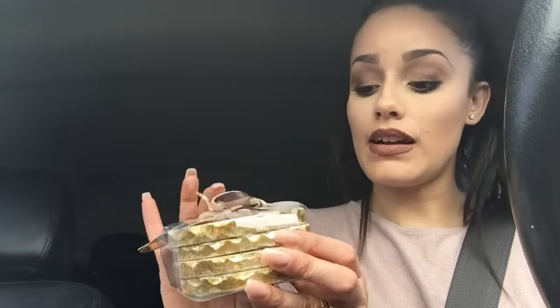The first thing I got, I'm gonna show you guys real quick, just because I've been obsessed over these since last year. But last year they only had like a set of four, and I didn't buy it because I wanted to have a set of eight. But I was like, you know what? I'm just gonna pick these up because I love them. They're so pretty, and I actually like this shape better than the ones that I have with the silver. So I picked these up.